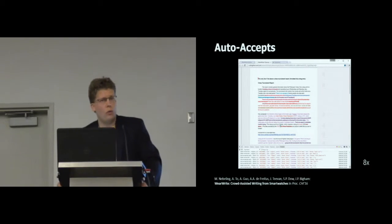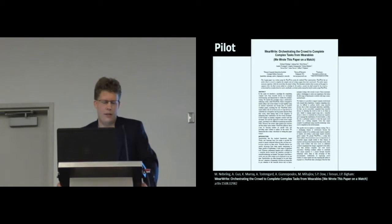And so what we did, we have different versions of the system. A first version is what I call here a pilot, an early version of the system, where we actually used our WearWrite system to write a paper with a crowd from a smartwatch about our system. So it's kind of meta. We're writing a paper using WearWrite about WearWrite.